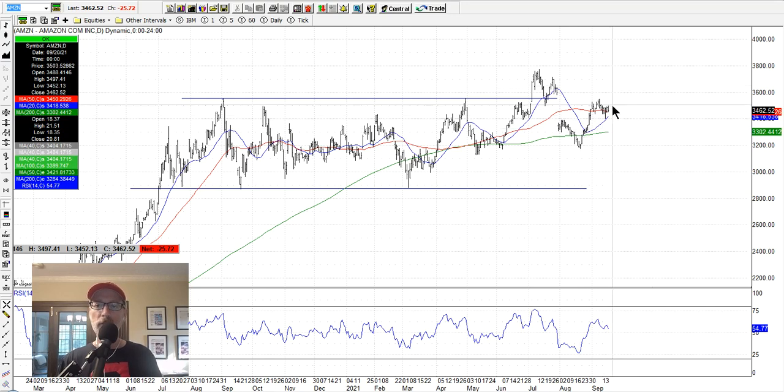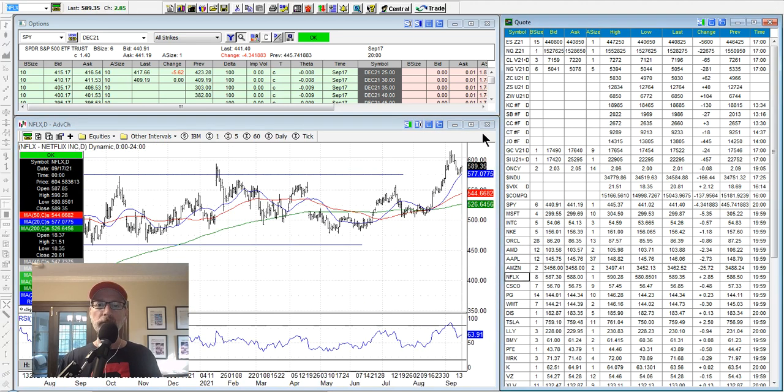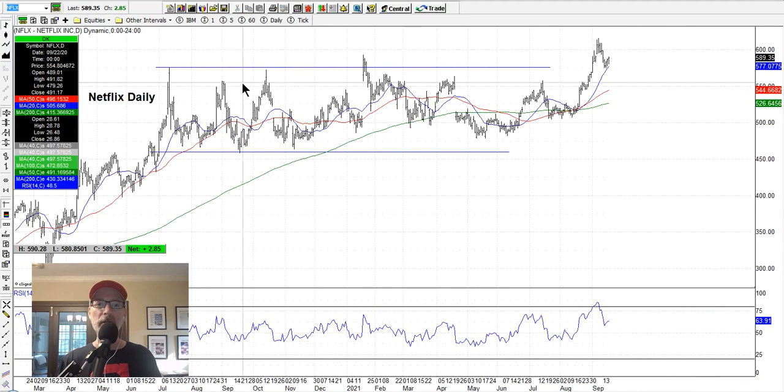It's holding support at the 50-day moving average right here. So Amazon's still kind of stuck here and will probably meander a little bit more, but I think in the long run it'll find its footing and go back up even more. Netflix looks very similar to Amazon, been in this long channel here, but finally broke above it. If you just extend this line here, you can see it's moved above the resistance, catching support right here at the 20-day moving average. So Netflix actually looks stronger compared to Amazon. We may see it continue to go higher in the future.